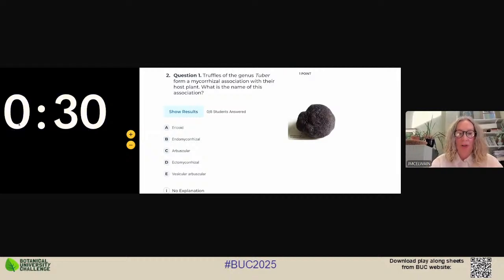Question 1, truffles. Truffles of the genus Tuber form a mycorrhizal association with their host plant. What is the name of this association? A, ericoid. B, endomycorrhizal. C, arbuscular. D, ectomycorrhizal. E, vesicular arbuscular.